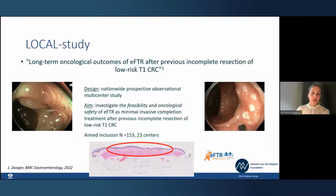I discussed this regarding the scar excisions. We don't have any prospective data, but we are running a study right now. It's a prospective observational multi-center study in the Netherlands from the EFTR working group to investigate the feasibility and the oncological safety of additional scar excisions. We follow patients for 5 years with active surveillance after scar excisions. From our registry, we know that in 11% of all scars there's still residual cancer. So we have to go for 153 inclusions, and we are halfway by now.